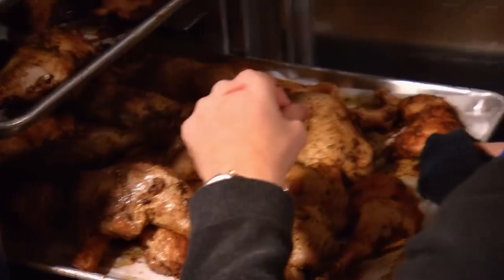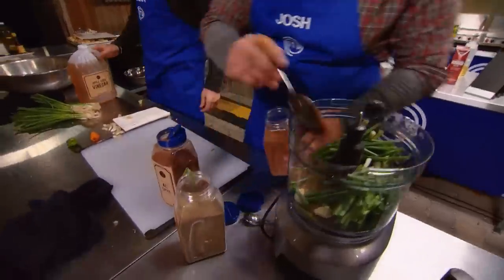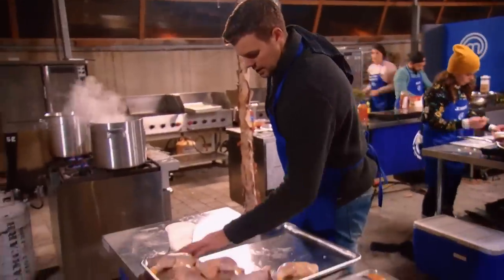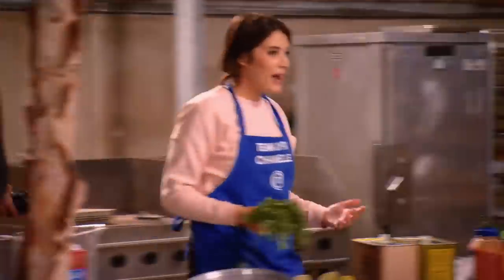Can we count? I mean, 192, 193, 194, 195, 196. Josh, I only counted 115. Okay, so I got those ones right there. 115, 16, so we should be good. 17, 18, 19, 21, Colin, 22. How many? 122, if my count's right. That's the exact amount. Oh my God, you guys, we have the exact amount.